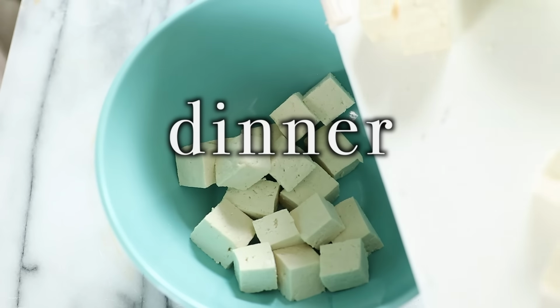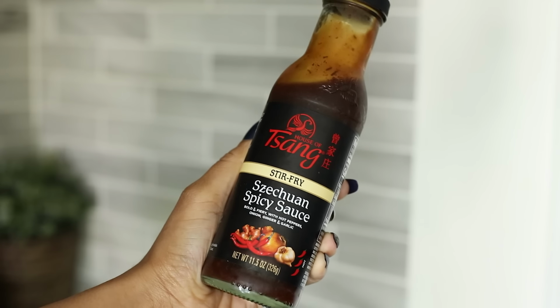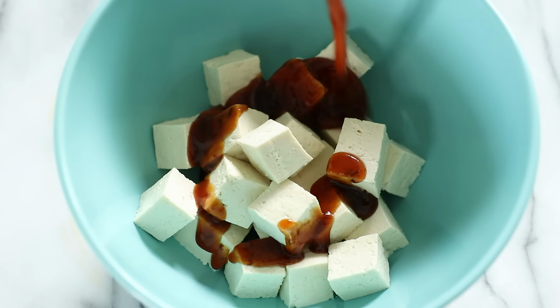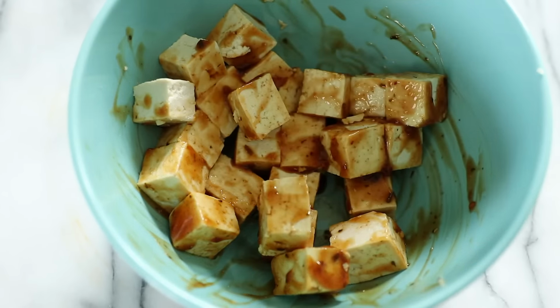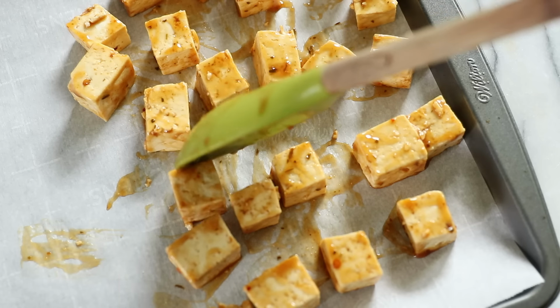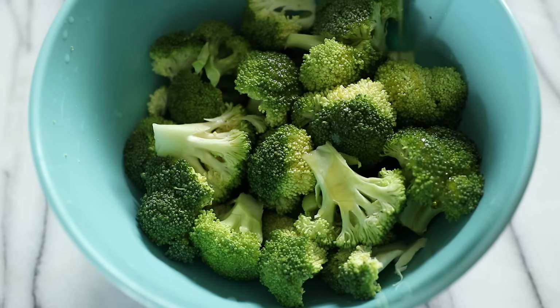And then for dinner, I made one of my go-to meals, which you guys have seen me make before. I'm using my favorite spicy sauce. I drizzled that over cubed extra firm tofu, tossed it, and then put that onto a baking sheet to go in the oven for about 20 minutes. Then I had some fresh broccoli, which I tossed in olive oil.